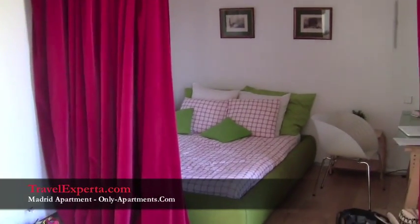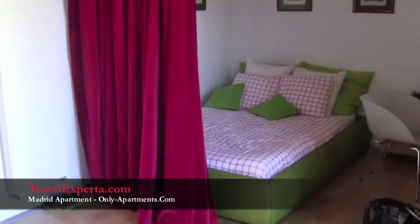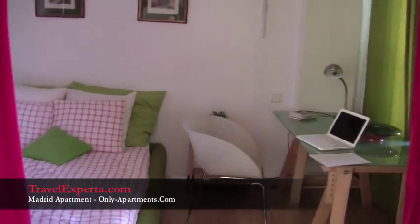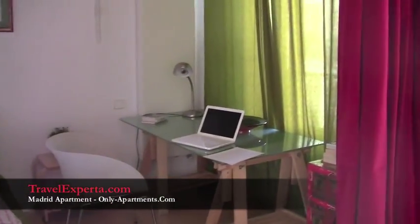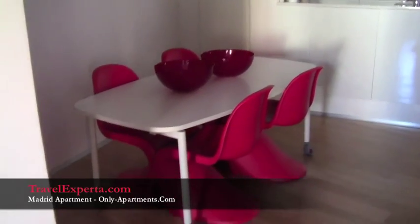This is actually part of the living room, but it is completely closed off. It has a queen size bed, so you could easily fit two people. And a desk. And here is the dining room.